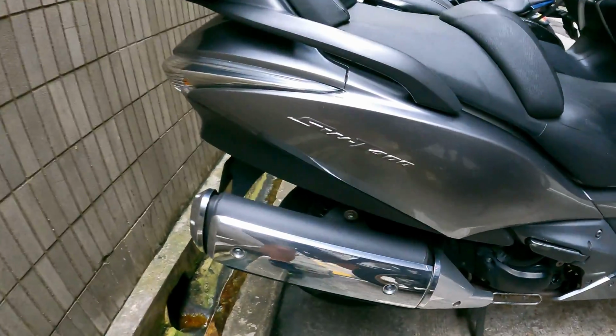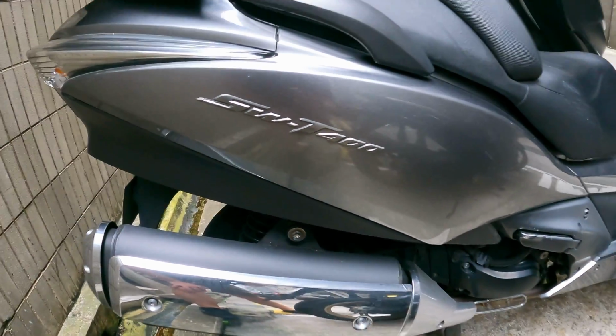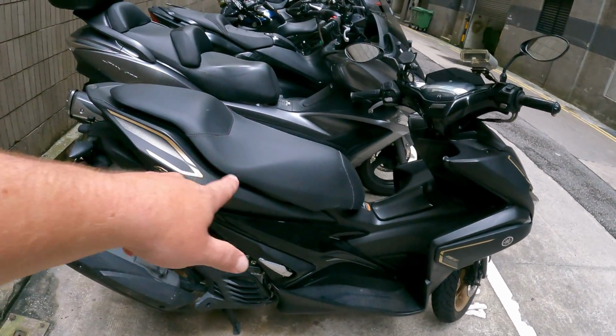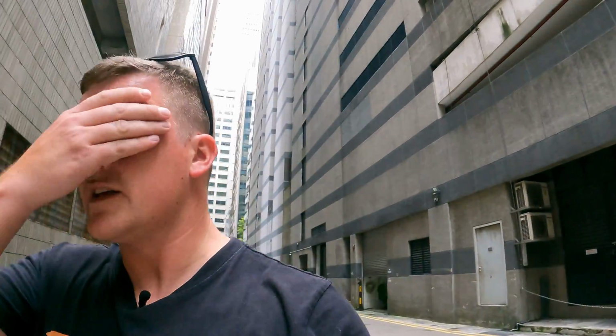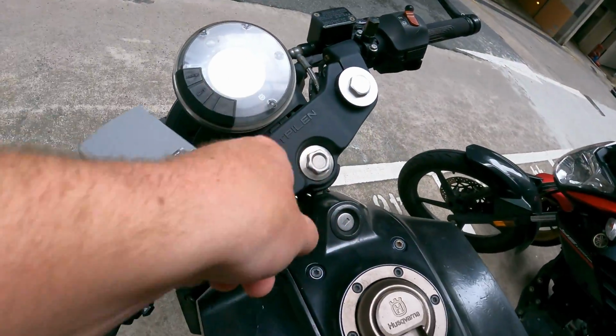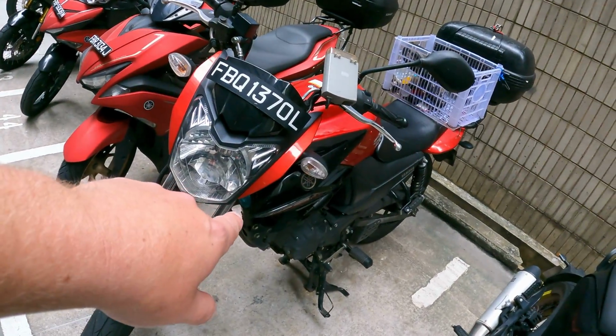Honda. What is this? Honda SVVT 400, something like that. Not mad. And Yamaha Aerox 155. I rented one of these in Chiang Mai a few years ago and the front tire was flat. That was cool. That's about it. There is this creation on the end here, which is a Husqvarna. Is it a Husqvarna? I think it is. Has a Husqvarna logo on it. And then I think that is a Husqvarna model, Vitpillen.